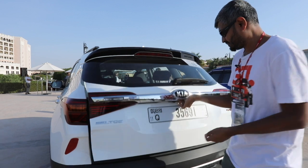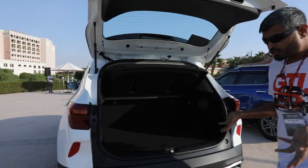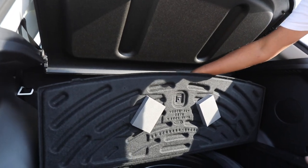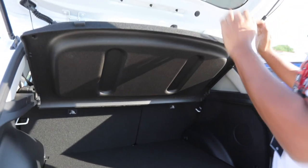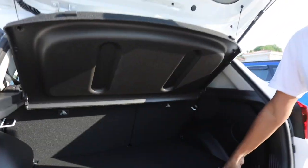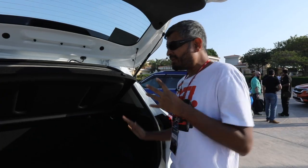Okay, so boot space is pretty solid for the segment. Nothing huge. The sloping roofline does cut into it a bit, and underneath we've got a massive spare tire. This, of course, is removable, but yeah, enough for a couple with kids and maybe a dog. But a full family might struggle.